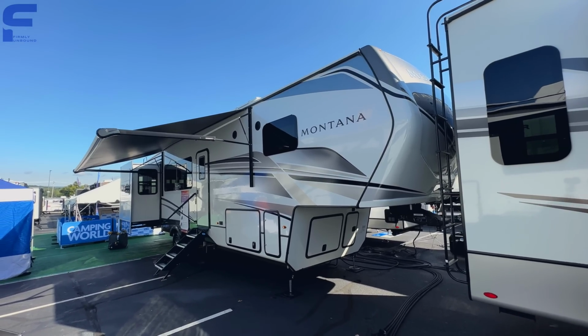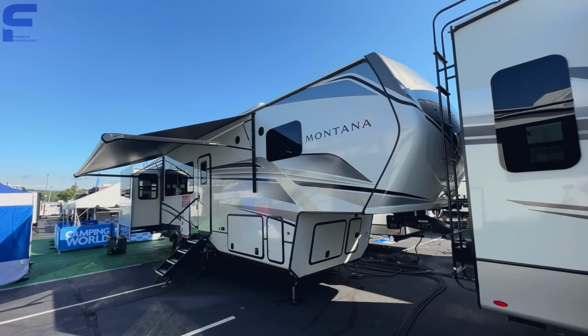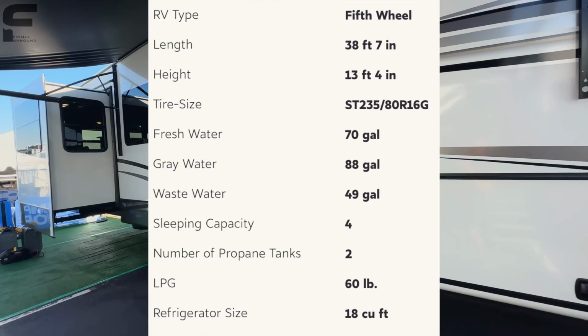Because this is the show where a lot of manufacturers debut their new stuff for 2024, which is what we're looking at here with this new 2024 Keystone Montana. You'll be able to see the floor plan layout and the specs on the screen. It is a 3531 RE.